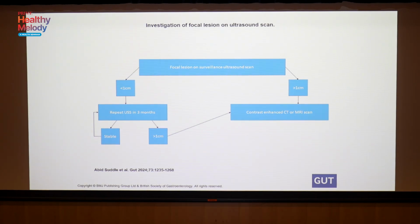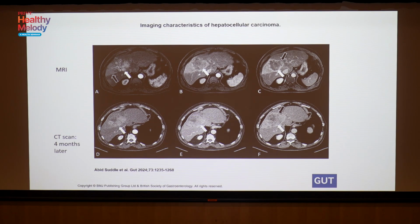If the mass is very big, then they will need further imaging using a more advanced method, such as a CT scan or MRI. And this is what it looks like. The top 3 are the MRI images of the liver tumor, and the bottom 3 are the CT images of a liver tumor.